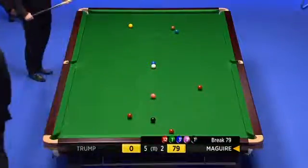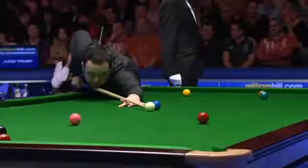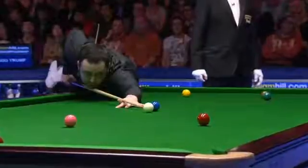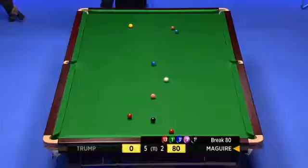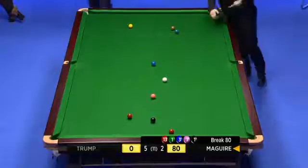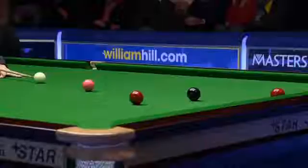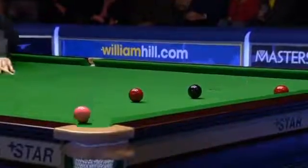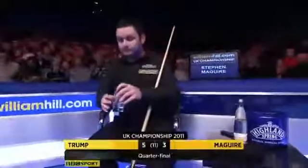79. There you see it. 1 green, 3 blues, 7 pinks, and 1 black. Good shot. He's kept the cone. Just ran out of position slightly. 80 and a frame. Well, he misses the pink, but he won't mind. He gets another frame on the board, and he closes the gap now, as Judd Trump still leads by 5 frames to 3.